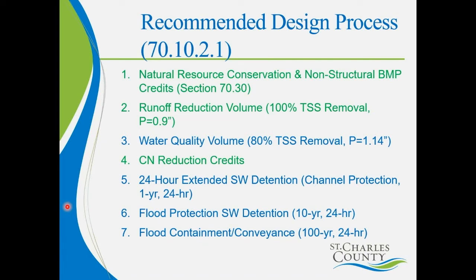So once you get done looking at those two things, to your MEP, then we want you to address what's left for water quality volume. And these kind of facilities are required to remove 80% of TSS. So at that part, you're looking at the first 1.14 inches of rainfall that we need you to treat, or whatever's left of that runoff reduction volume up there.